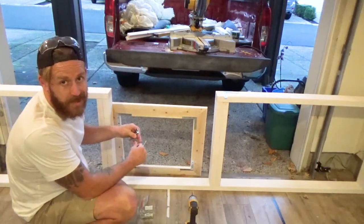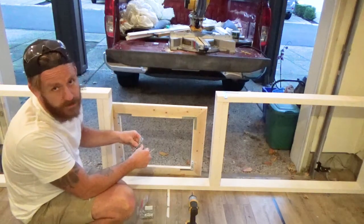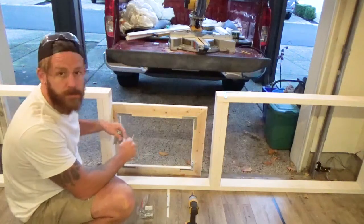Got to measure the dog's head to find out how far apart I should put the pickets across. I want the dog to be able to look out, but I also don't want it to get out. So yeah, here we go. Wish me luck.